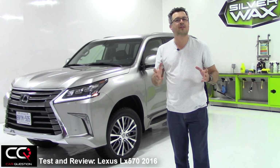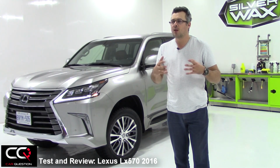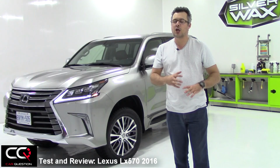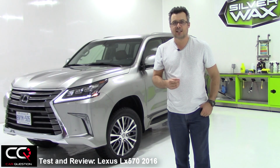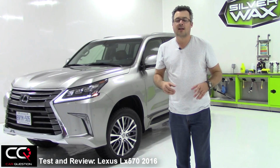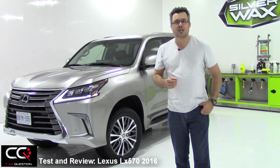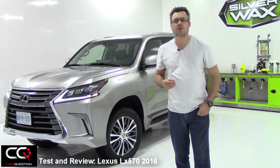It was made in the 1990s to compete against the Land Rover, to give a luxury vehicle with incredible off-road capability. For 2016, we've got the new LX, which shows a new style. You've got a new 8-speed transmission and some incredible features when you go off-roading.